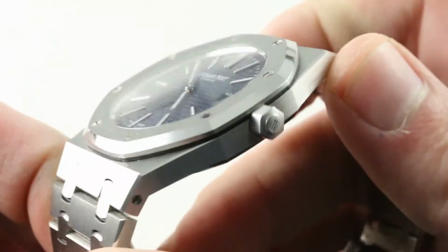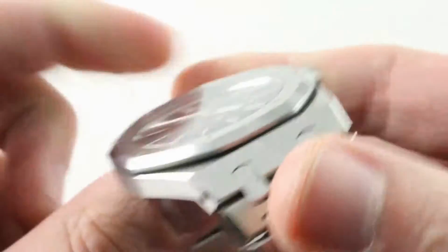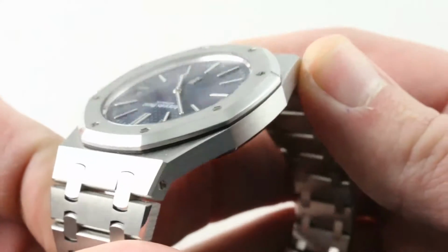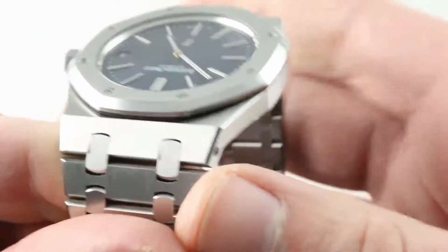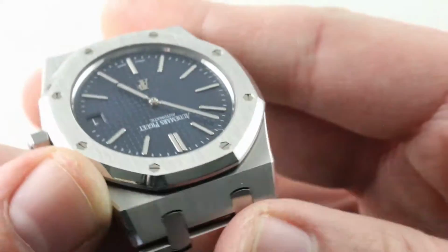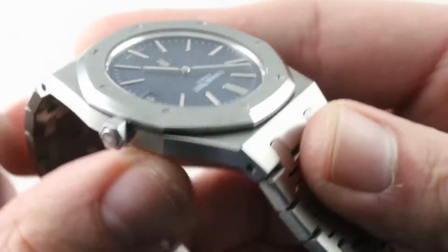It'll absolutely work as a dress watch, but it also has the masculinity, the sports tradition, the steel aesthetic, and the machine derivation to work as a sports watch. And you can see how perfectly finished these hand-applied bevels are. They're micrometrically identical from side to side, and the same is true of the different facets of the bezel itself.